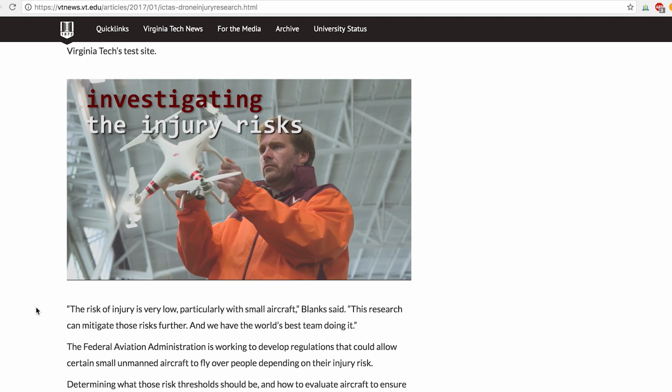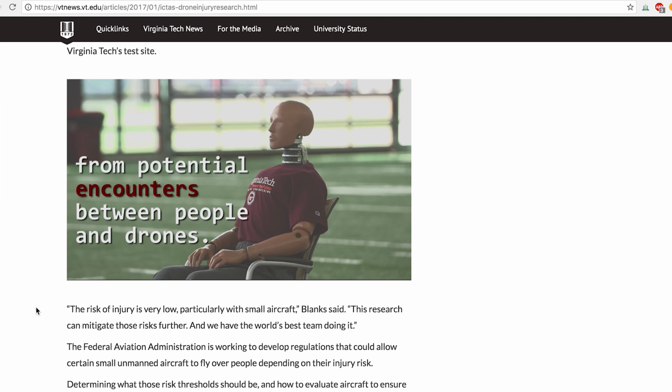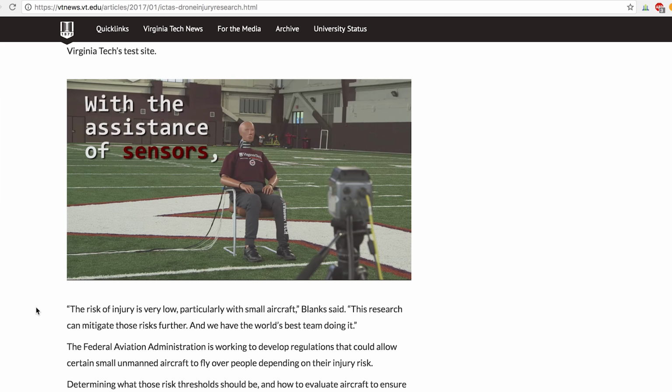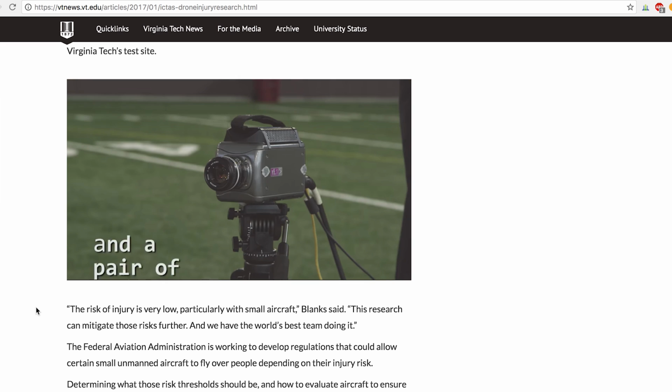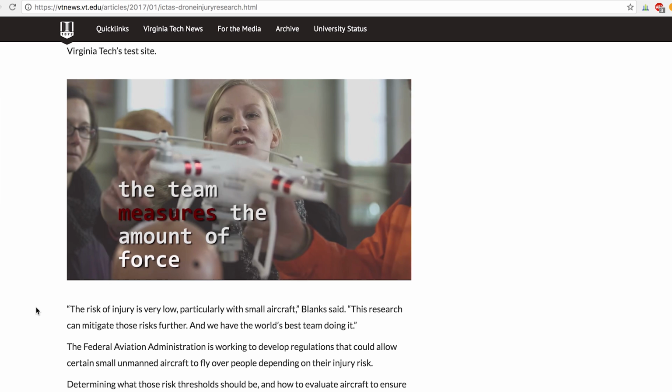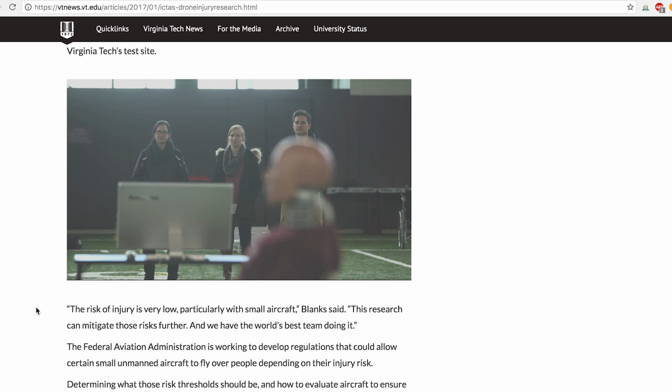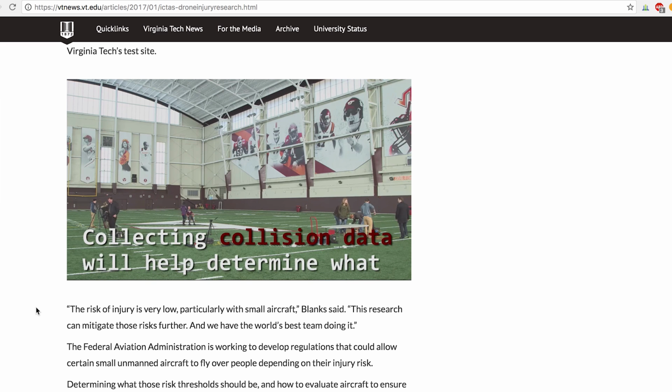They're doing this to test what drones can do and how drones can be safer. You know, what can we do to make it so that a drone is safer? They're dropping them on heads. They're doing all kinds of stuff. And I believe this could be the first step towards allowing the FAA to make regulations for certain kinds of drones to fly over people's heads, because we'd know that it can only do so much damage if it falls on them, or at full speed it can only do this much harm to them or whatever.